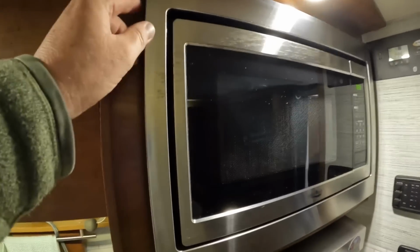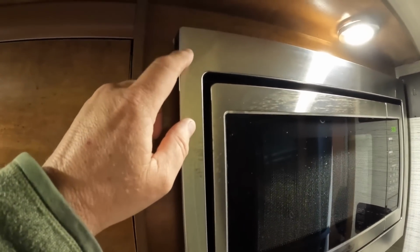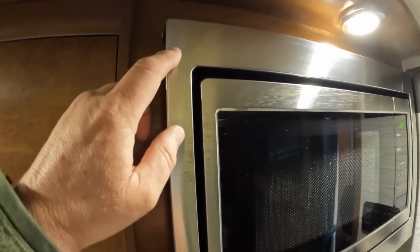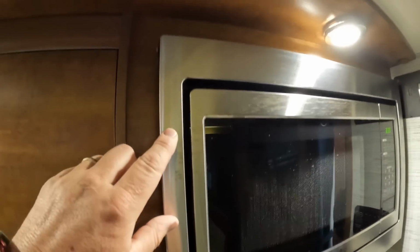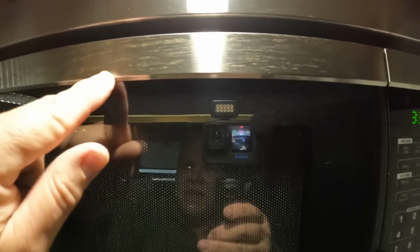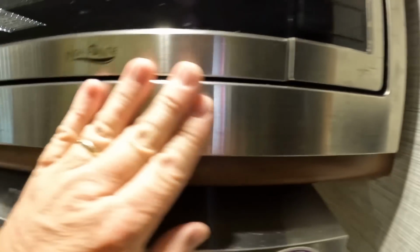Up here is going to be your microwave. One of the plastic things that the screw goes through actually broke off, probably in transit from bouncing. It's still on there good, but I just want to make that clear. And the other thing is, I don't know if this will show up on camera, but this stainless steel, or whatever it is to look like stainless steel, has almost a rust color to it. We've tried to clean it, we've tried different things, but there's a little bit of a blemish in the coloring.